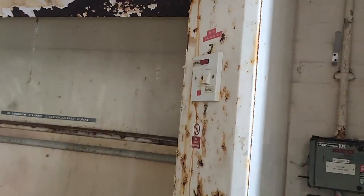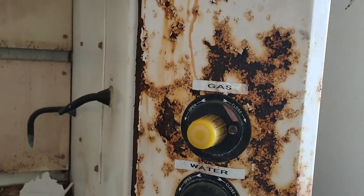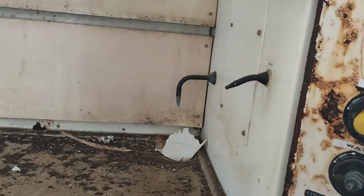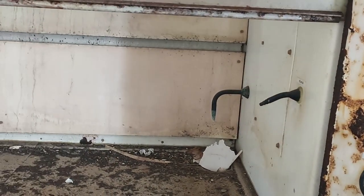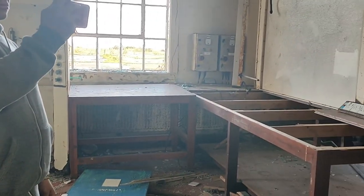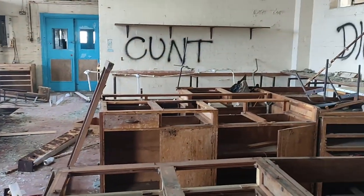What's this one? Here's all the workbenches as well. You've got your gas, water. This is where they pull all the... making the chemical to the bromine. That's how I understood it. If anybody knows about the bromine in this place, just leave a message. I tried to understand it when I read the history, but it was hard.